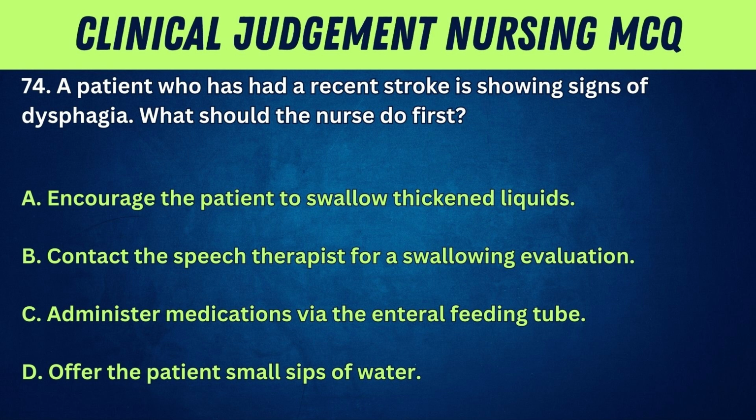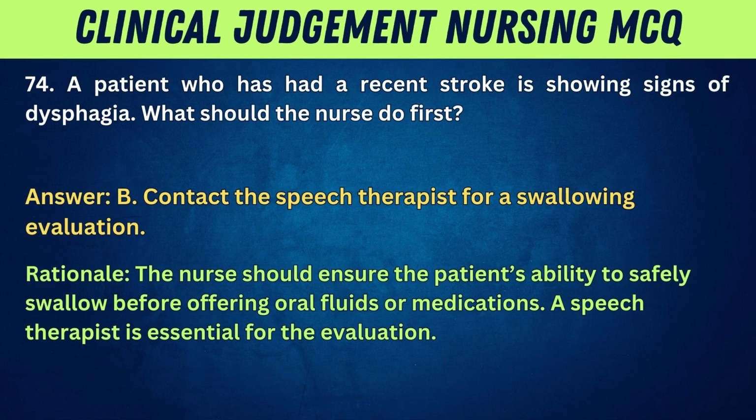A. Encourage the patient to swallow thickened liquids. B. Contact the speech therapist for swallowing evaluation. C. Administer medications via the enteral feeding tube. D. Offer the patient small sips of water. Answer. B. Contact the speech therapist for a swallowing evaluation.